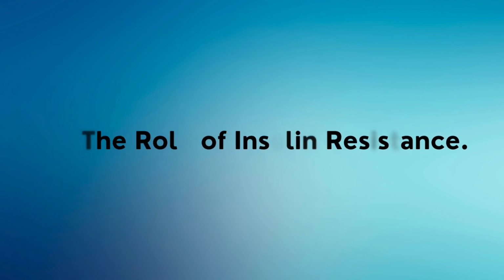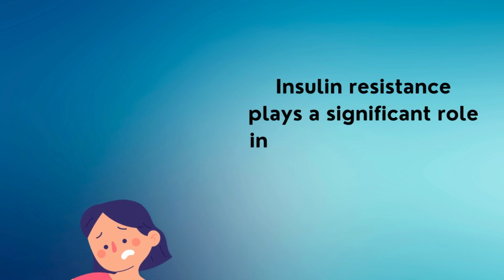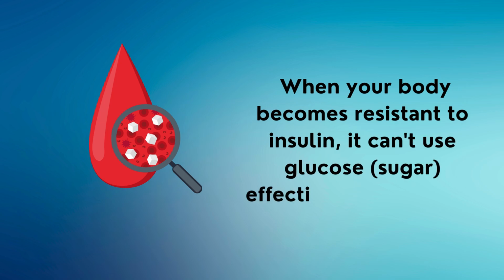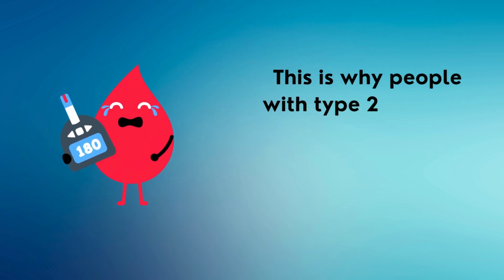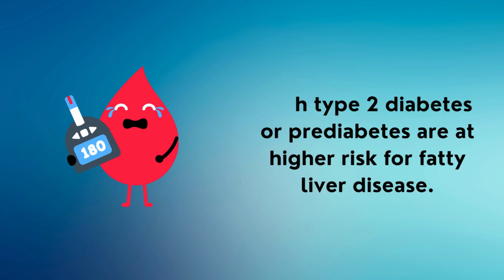The role of insulin resistance. Insulin resistance plays a significant role in the development of non-alcoholic fatty liver disease. When your body becomes resistant to insulin, it can't use glucose, sugar, effectively for energy. Instead, the body starts to store this excess energy as fat, including in the liver. This is why people with type 2 diabetes or prediabetes are at higher risk for fatty liver disease.